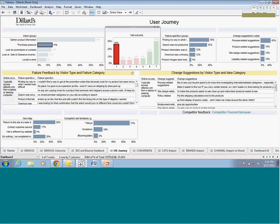So in this instance, we're looking at people who use a desktop computer, and then these are the failure specifics, and these match with the failure specifics that you see in this group over here. So finding the product I wanted was difficult, search was not productive, product information was inadequate, and then problems with checkout. So for example, one of the open text comments was, "I couldn't find a way to get at the promotion codes that obviously exist for my product, but were not successful in finding." Another: "No place I've gone is as expensive as this, even if I saved shipping by store pickup."